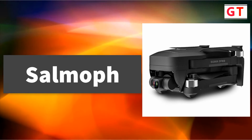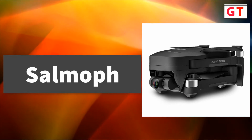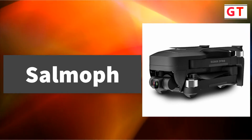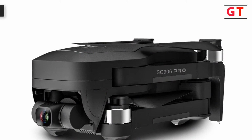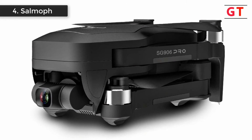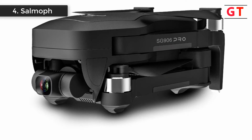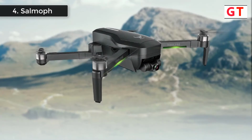Salmoph GPS Brushless Quadcopter Drone. Brand name, Salmoph. Model number, SG906 Pro. GPS drone with Wi-Fi 4K camera. 3-axis anti-shake gimbal brushless professional quadcopter drone. GPS 1-key return to takeoff point, low power return, no signal return.